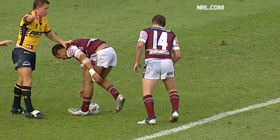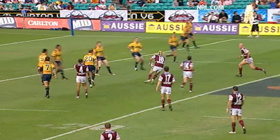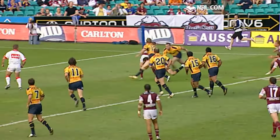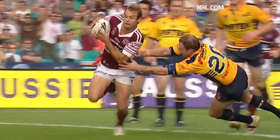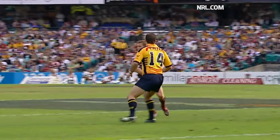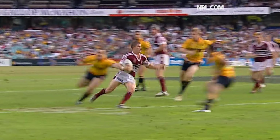20 metres away from the Parramatta line. A try before half-time is what Manly wants badly. Orford, a beautiful ball. Burns gives it back. And the Eagles are in. Stewart has scored, the fullback. Orford delivered a lovely ball to the number six.